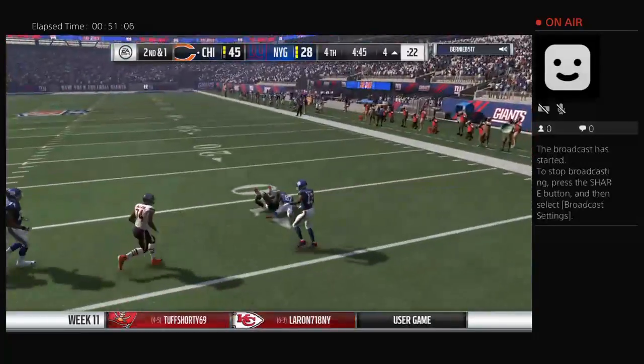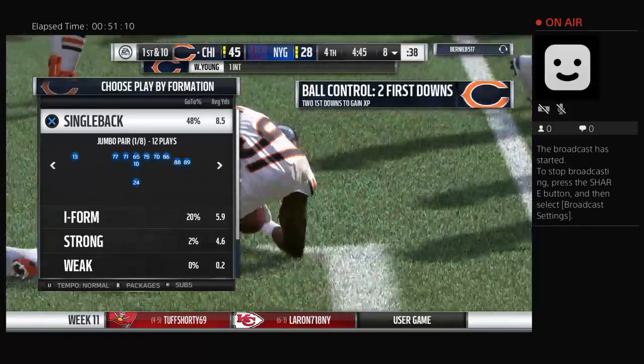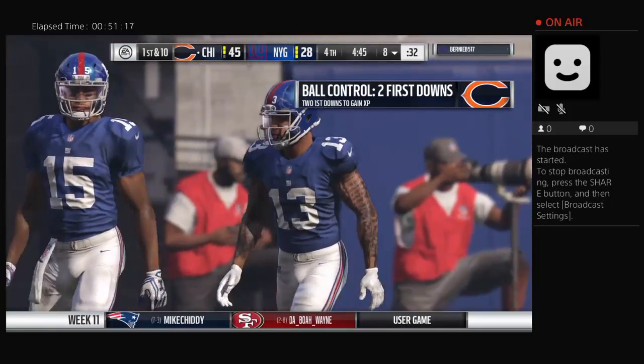And his pass is intercepted for the 4th time today. A great read, and it's picked off. And a big turnover there as his guys will get the football back. And now Chicago getting ready to go as they take the field.